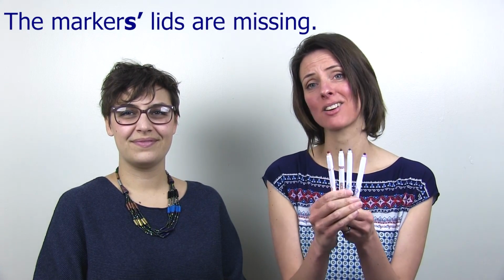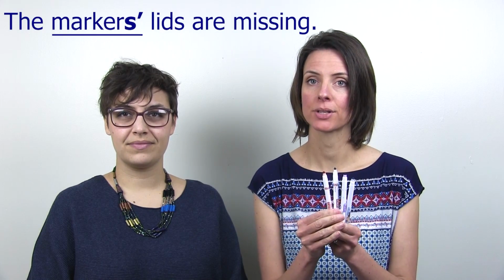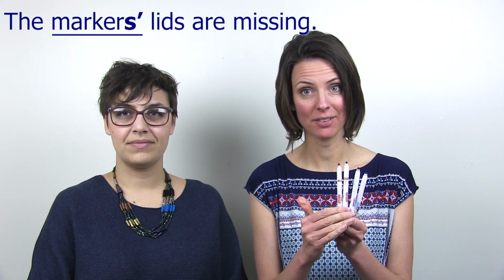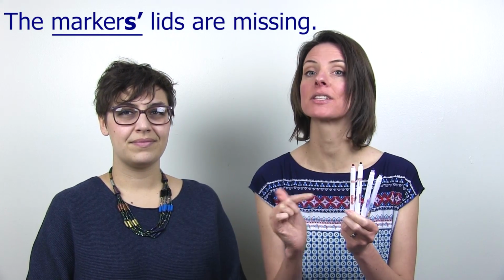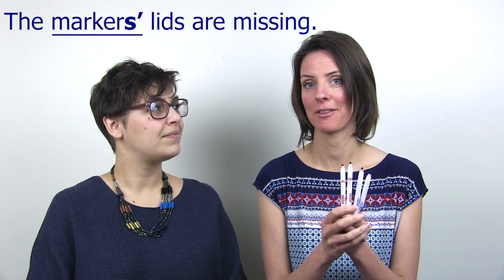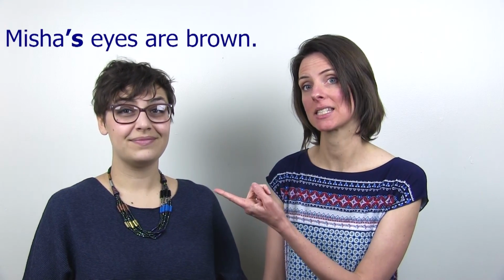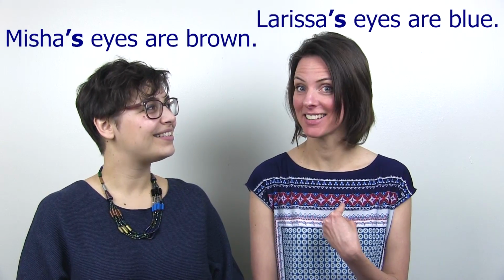These markers have no lids. The markers' lids are missing. So in this example, we used a plural noun, markers. When you make a plural noun ending in s possessive, we use an apostrophe only. So it's the markers' lids are missing, rather than the markers's lids are missing. Another example with names. So Misha's eyes are brown, but my eyes, Larissa's eyes, are blue.